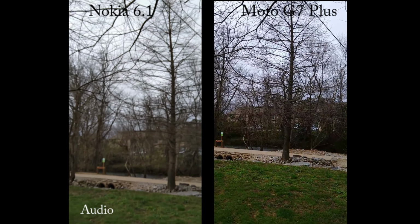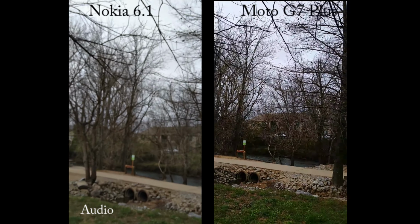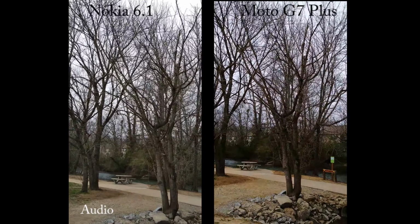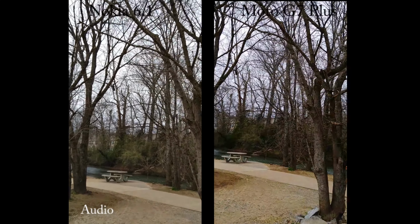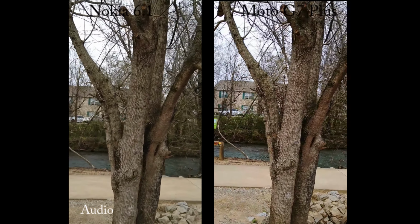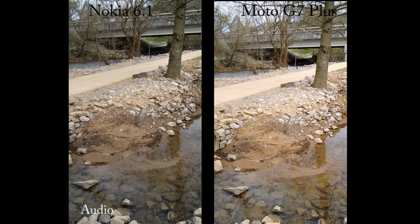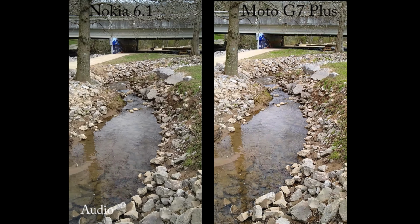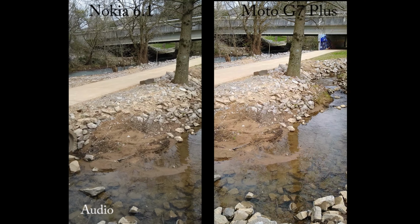Okay, we'll walk over by our little brook and see how that looks. At least it's not as muddy here as it was a couple of days ago. Things are flowing nicely, and I will let these people pass, and then we'll walk over by the creek.